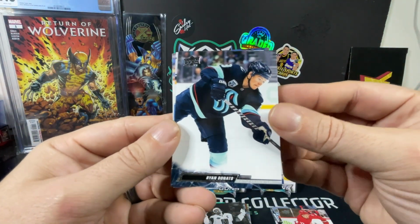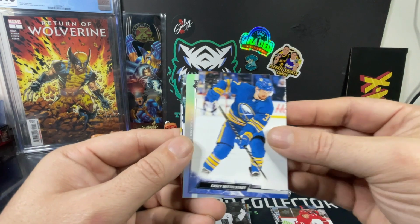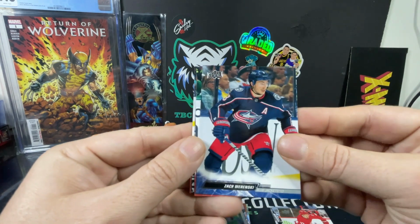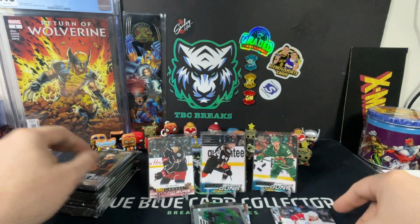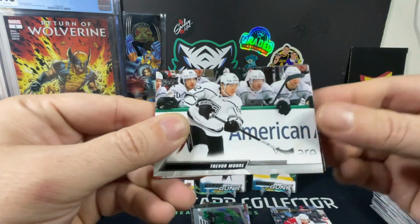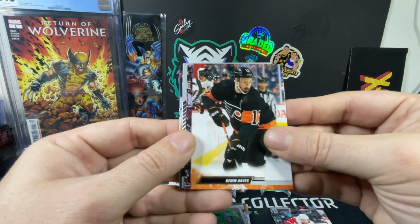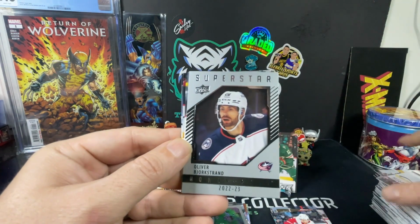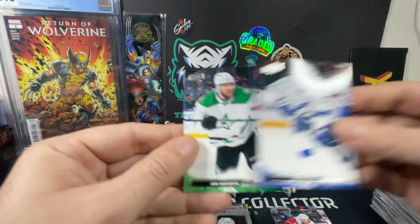Nice to see the Kraken uniforms. Those are cool looking uniforms. I like their colors, too. Ryan Donato, Roman Josi, Miettinen, another Defense Mechanisms, Heiskanen. All right, another Poissuter for the Wings. Trevor Moore, Milan Lucic, Kevin Hayes, Lawson Crouse. Superstars. Oliver Bjorkstrand, Erik Johnson, Killorn.